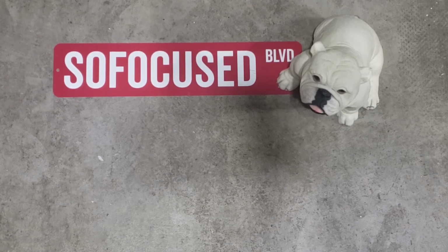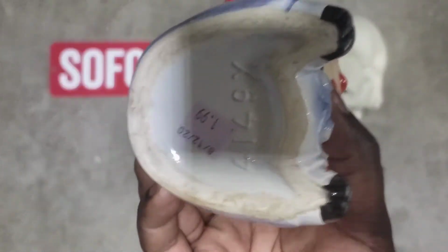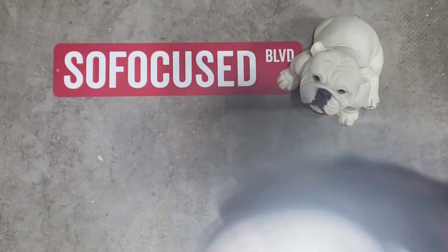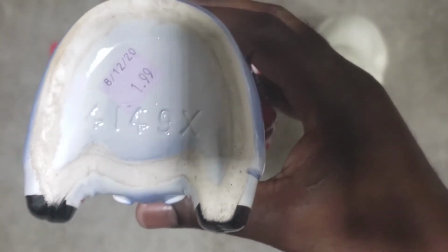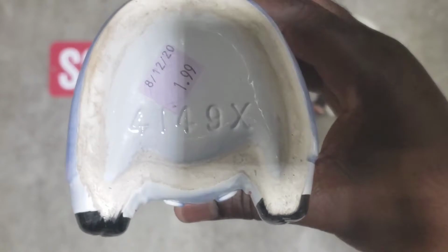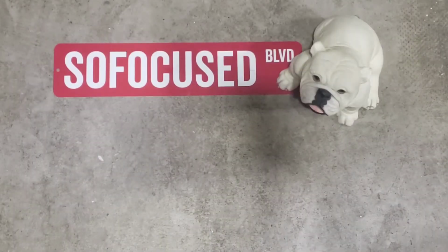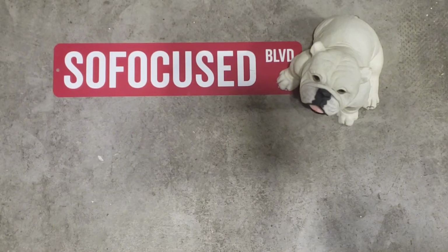Alright, so next up, what we got right here, this is a prime example. If you see a random item, pick it up and look at the bottom. I paid $199 for this. Some things might have numbers on the bottom, and when you see numbers on the bottom like that, always look up those numbers. So this one is 4149X, and it says $199. That's how much I paid for it. So you go to your phone, like I tell y'all, always have your phone out if y'all are going to be into this. And right in the search bar at the top, you just type it: 4149X.